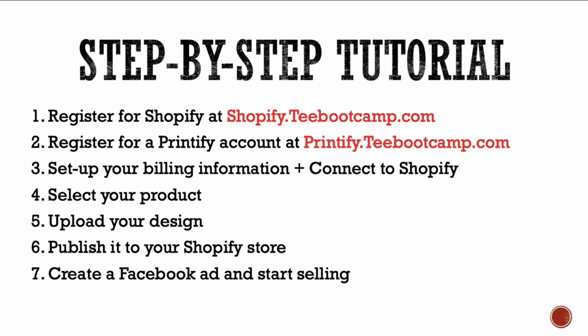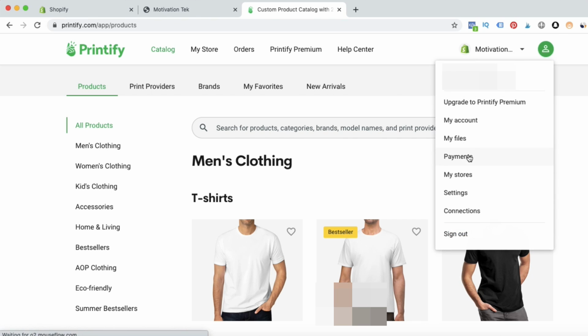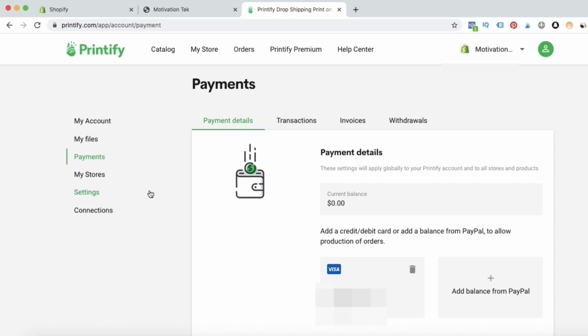Now step number 3 is to set up our billing information with Printify and connect to our Shopify store. In order to edit your payment method, simply click this icon and then come under payments, and then you can enter in all of your payment information. This is how you will be charged every time you make a sale.